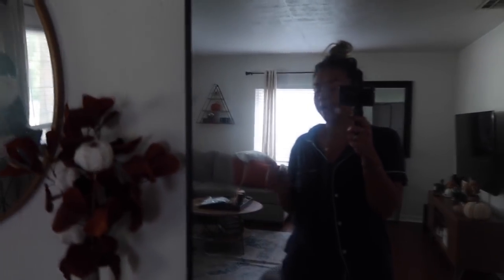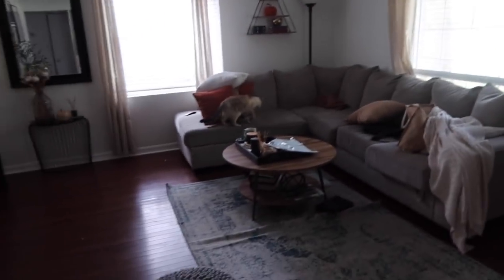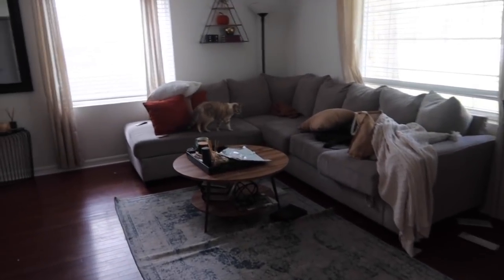I think I'm gonna go to Target as well today and Big Lots just to see what they have as far as decor, because I want to get a couple more pumpkins for my room where I sit down and film, even though I haven't filmed videos there much. There's a lot of work to do in this room. Enjoy the couch now because once I clean it, you're not going on there.